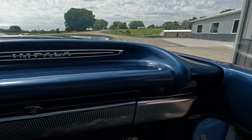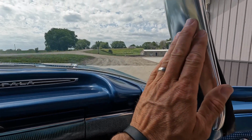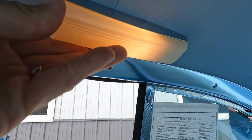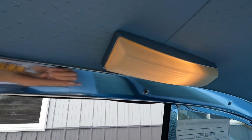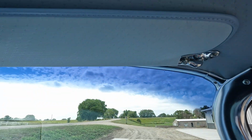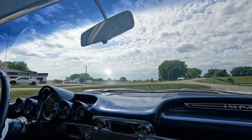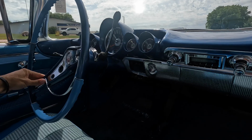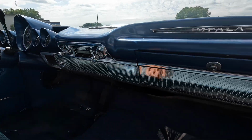I love the dash too. That darker blue on the dash is gorgeous. All the stainless steel trim here is in very nice shape as well. Rear view mirror's nice and tight. You can hear the horn clicking, so it probably just needs a new relay.